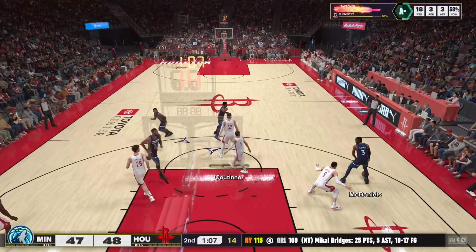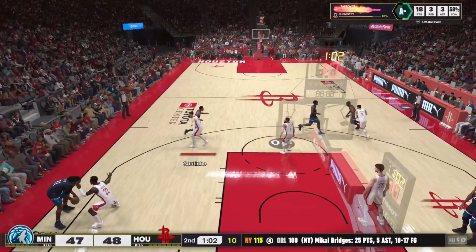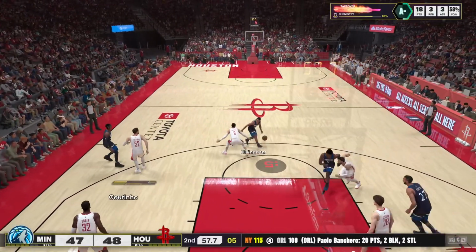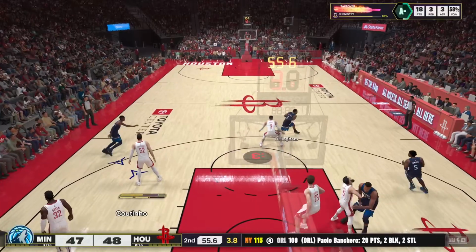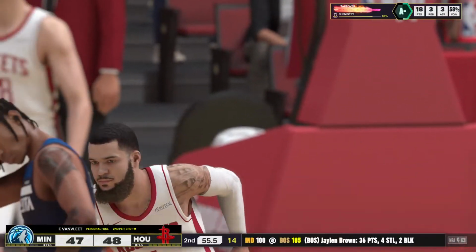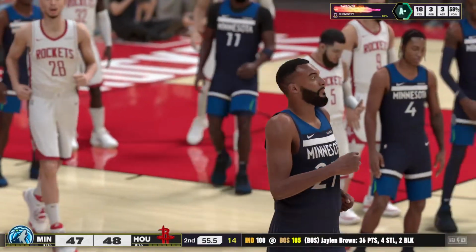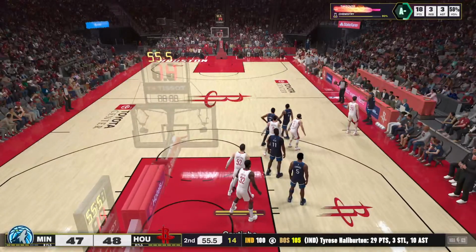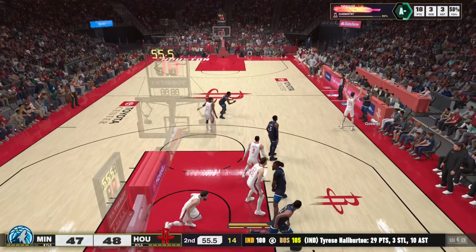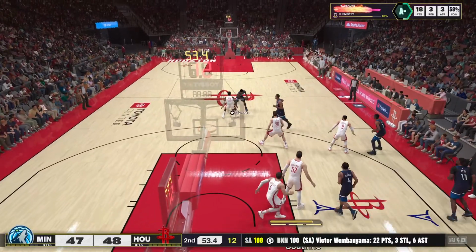Now here's McDaniels. Give him 8. Pass to Dillingham. Outside McDaniels. Here's Dillingham. And the call will be against Fred VanVleet. That's foul number 2 for him. Personal foul. 3rd team foul. .55 seconds left to play in the first half.